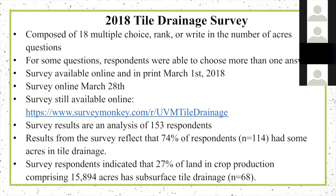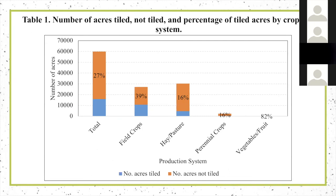74% of the respondents had some of their agricultural acres in tile drainage. The remainder responded they didn't have any. And of the land that we looked at, 27% had some type of tile drainage. There were roughly 60,000 acres that responded to the survey, and 15,894 of those had some type of subsurface tile drainage. One of the things that I felt was really interesting was that every farming type was using tile.